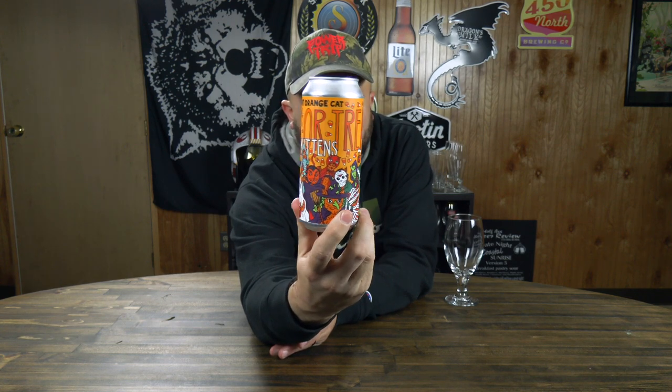Bunch of candy corn, bunch of cats all in their Halloween attire, and candy corn. Candy corn is the most hated Halloween candy, I think, right? I think it's the cheapness of it and getting it, you never get it in a bag, right? It's always just mixed in with stuff. That's why it's shady. That's what it is. Let's check out this beer.